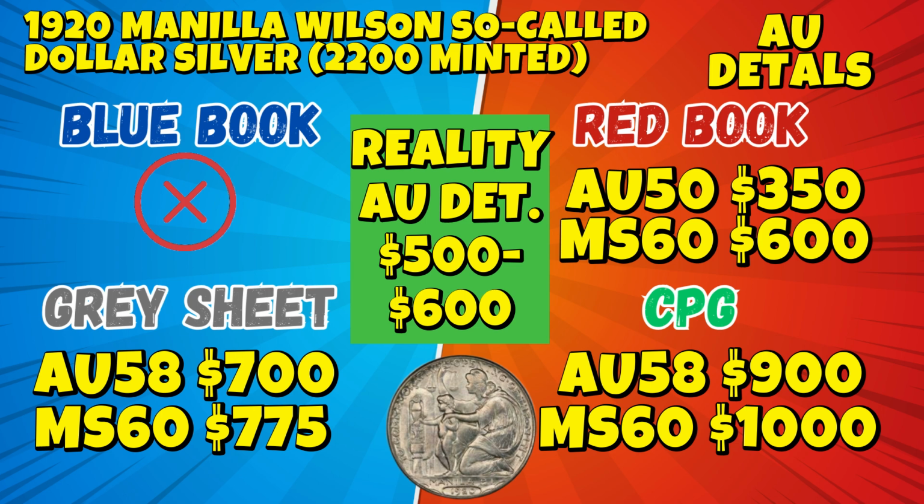Now when we get over to gray sheet, it's a little bit more complicated to see what's going on because we don't have those lower value ranges. Because we've seen some coins that are equivalent to XF range coins selling in the $500 to $600 range. But when we widen it up just a touch to look at what's actually available on eBay, we get a little bit different picture.